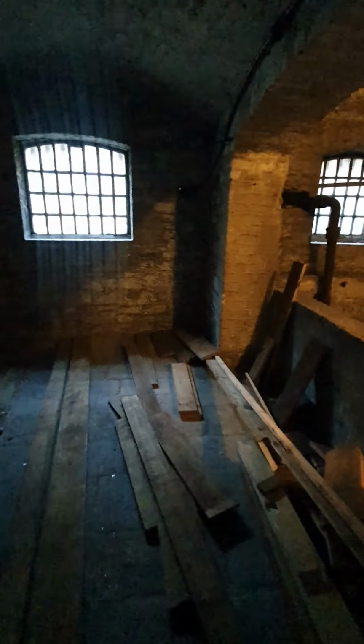So just very carefully make our way, as you can see, the remnants of the postponed work. So down here, this is part of the boiler. We think it was probably for boiling water. You can see it's a very elaborate piece of machinery.